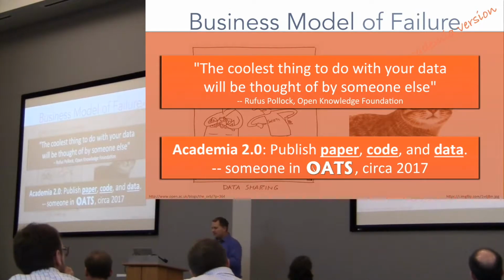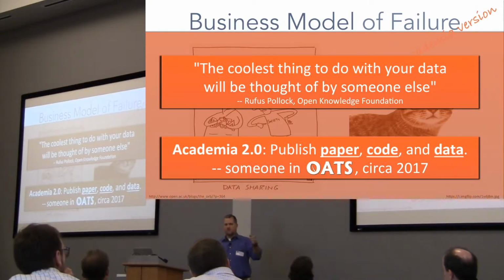And so I found this quote, I love it. I think it sums up the entire reason why that model fails in academia. The coolest thing to do with your data will be thought of by somebody else. When you keep a hold of it, you are not reaching the potential of all the work that you did taking that data.